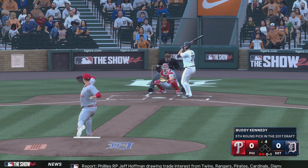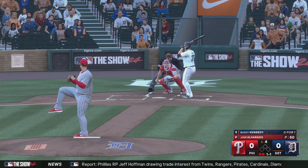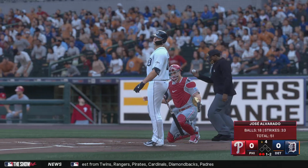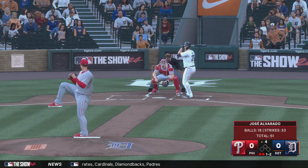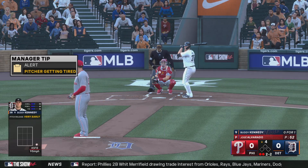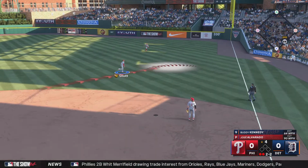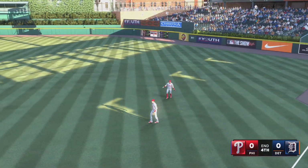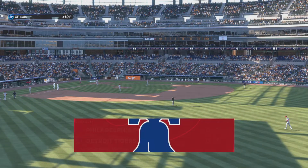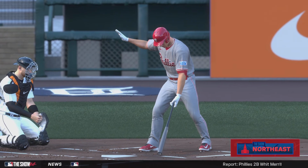We're here in the bottom of the 4th. That misses the zone. Ball 1. And a foul ball. And another ball. Swing and a pop-up. Stop on the move. Makes the catch. And that's the 3rd out. Down in order go the Tigers. Through 4. Still tied. Zip, zip. We go to the top of the 5th.